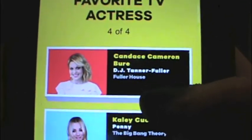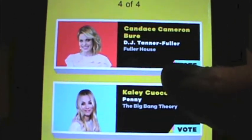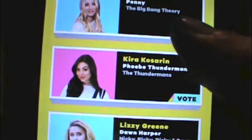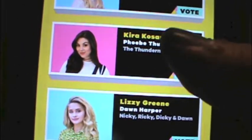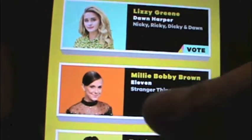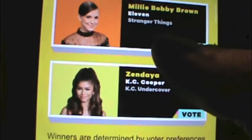Favorite TV actress? Candace Cameron Bure from Fuller House, Kaley Cuoco, Big Bang Theory, Kira Kosarin, The Thundermans. I apologize if I pronounced that name wrong. Lizzie Greene from Nicky, Ricky, Dicky, and Dawn. Millie Bobby Brown from Stranger Things. Zendaya, K.C. Undercover. That's something as well.